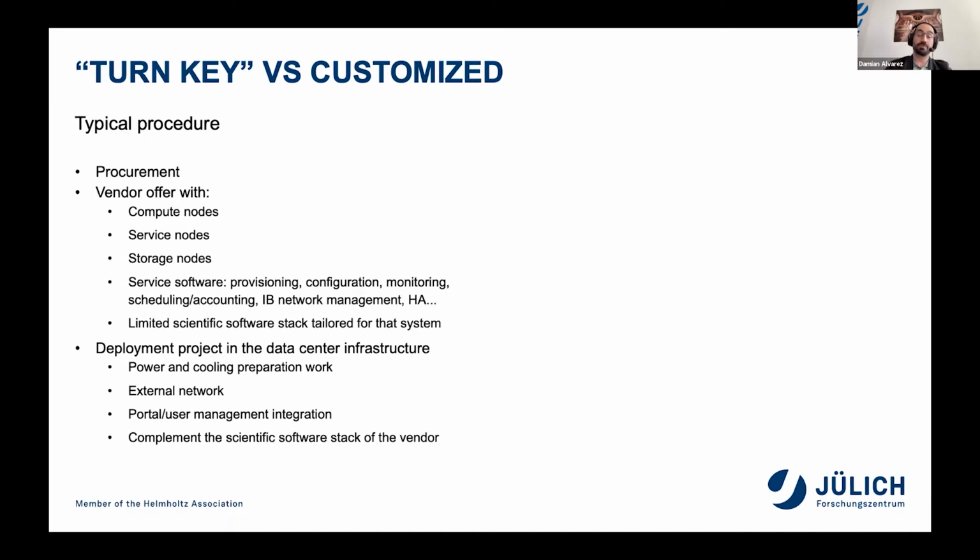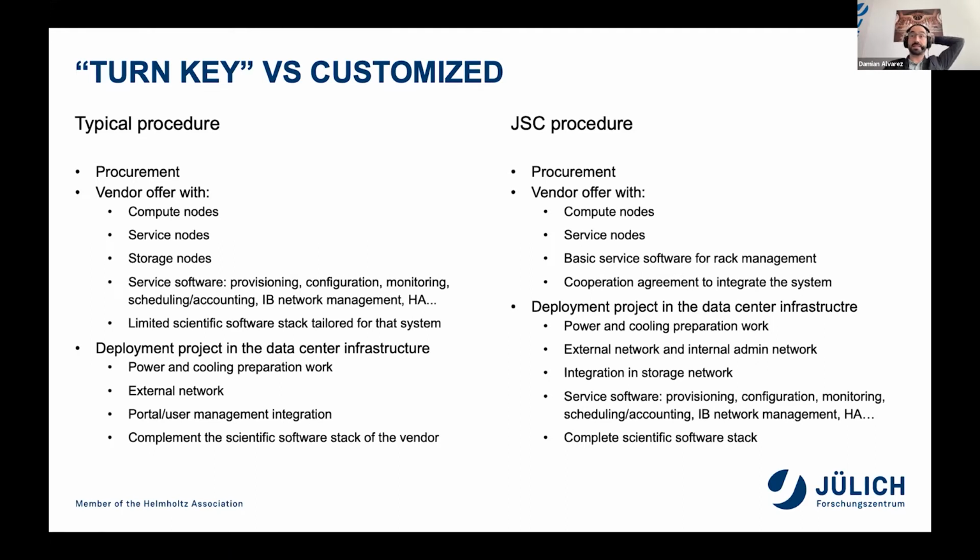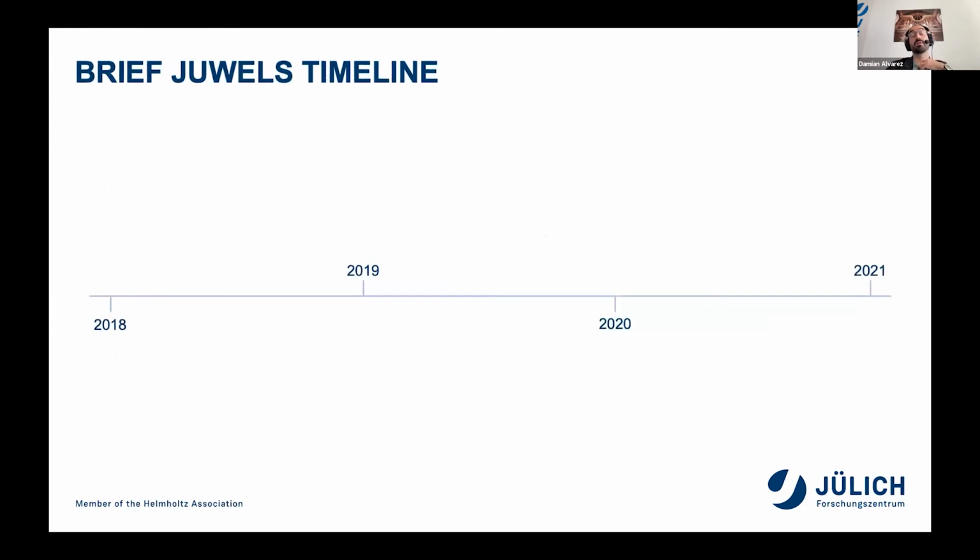And then comes the deployment phase, right? For us, that is a little bit different in the sense that over the years, for different reasons, we ended up building our own stack, so to say, from the ground up, and that's more or less what the talk is about. So to showcase how our environment is and how we came to that, we can start with a brief timeline of JUWELS.